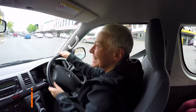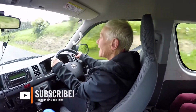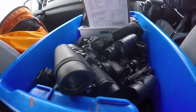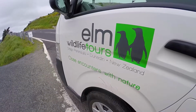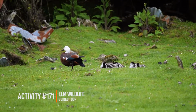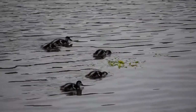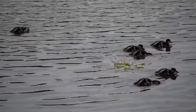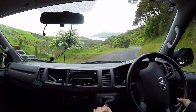This morning we are being picked up right from the city centre of the lovely town of Dunedin, and we're joining the team from Elm Wildlife Tours on a journey through the best wildlife spots of the area. The Otago Peninsula is a hotspot for wildlife, and the first encounter that we have is with the paradise shelduck, which is a pretty unusual duck as, unlike any other duck species, the female is actually the colourful one while the male is usually black and dark grey.